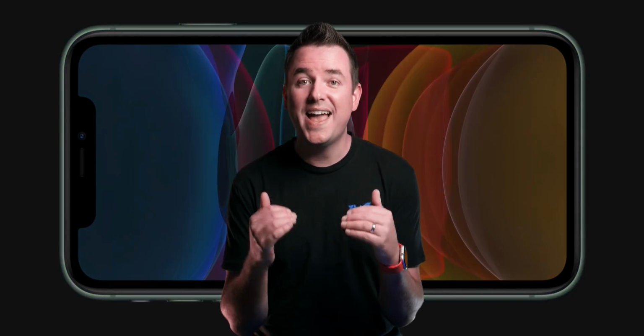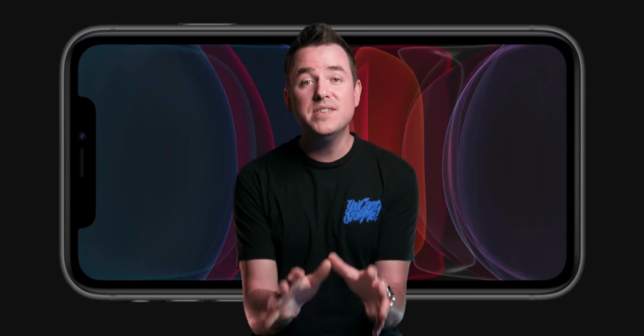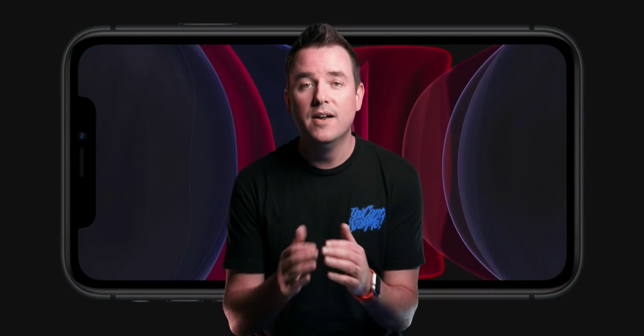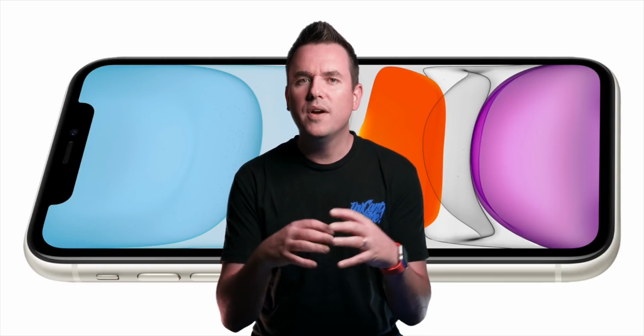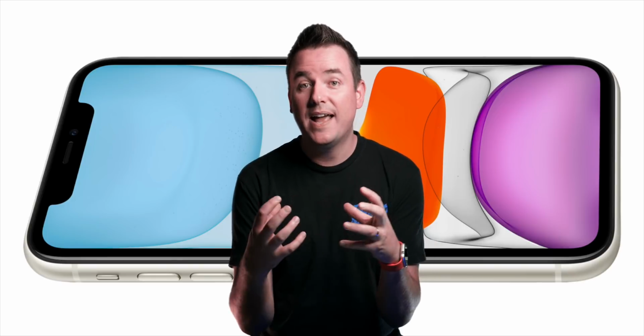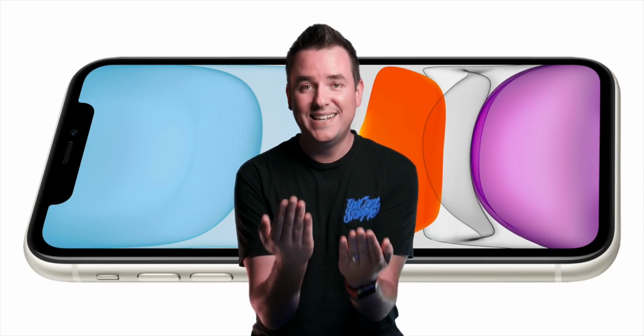Now, the base model iPhone 11 has a Liquid Retina LCD display. Now, I haven't seen it in person yet, but I know from the panel on last year's XR that it's not going to be disappointing. I was very happy with last year's, and this is only gonna be better. That said, I just want you to know, you're not really gonna notice the difference between that display and the Pro displays unless they're sitting next to each other.